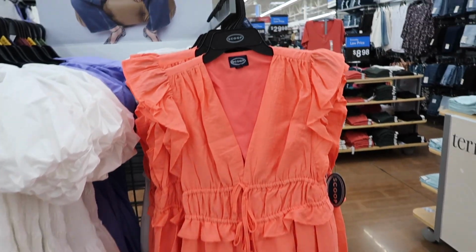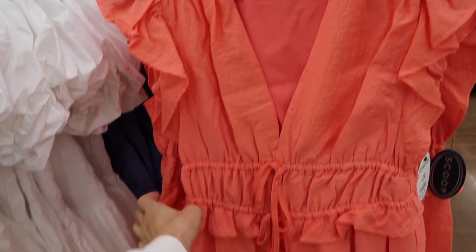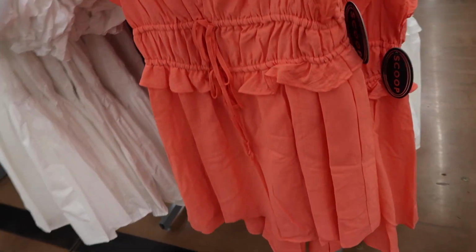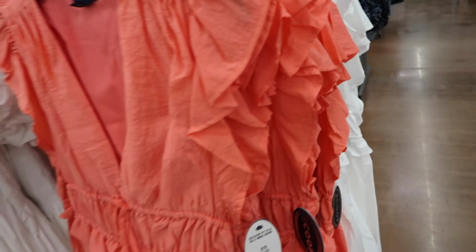Also new flutter sleeve dresses from Scoop. This is a textured material, has that flutter sleeve, the little gathering tie, flowy through the front and back. In the orange, like coral, also in the white, and they're $30.